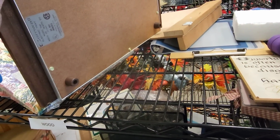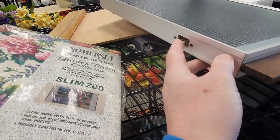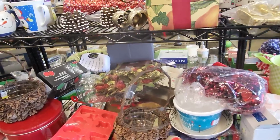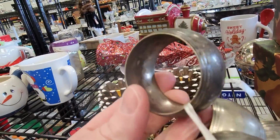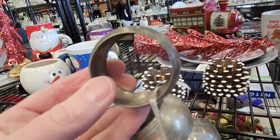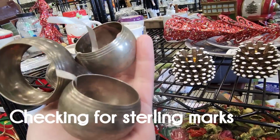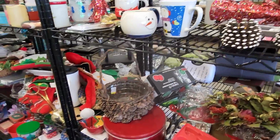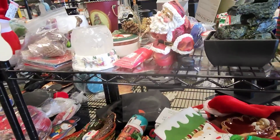This is a food warmer or a hot plate to keep your plates warm or your serving dishes warm on a buffet, but it's missing the plug. And then they had Christmas. Merry Christmas for those of you who celebrate Christmas. Today is Christmas Eve. They had a big Christmas section, and this was just last week. So I knew the things that I was going to list from this video wouldn't get out in time, but I still was looking in the Christmas section because you never know what you might find.